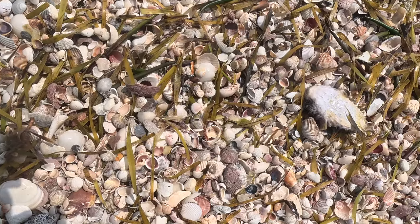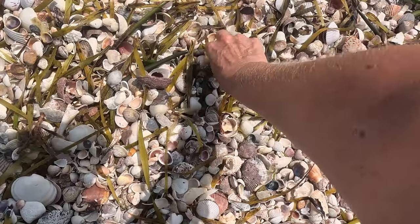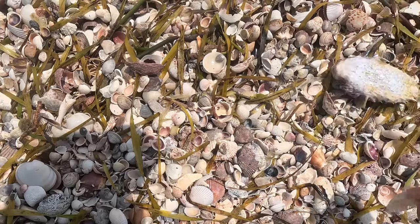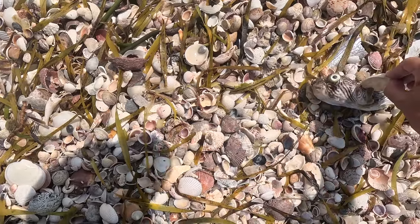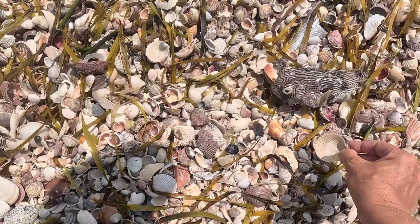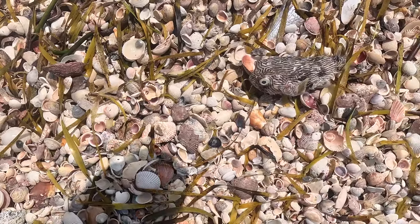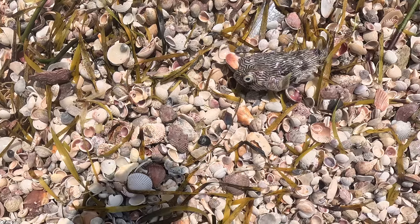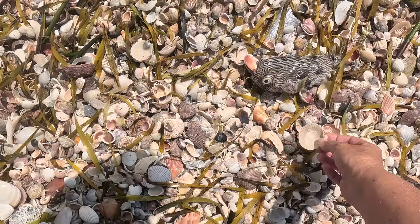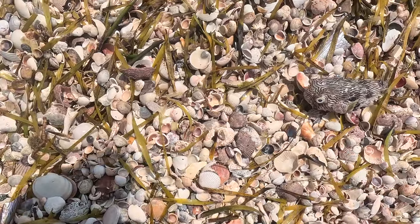Oh, poor puffer fish. I don't know if he's okay or not. I don't think he is. I don't know, he might be okay. I'm afraid to touch him.